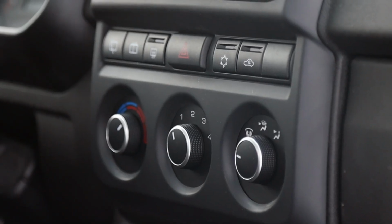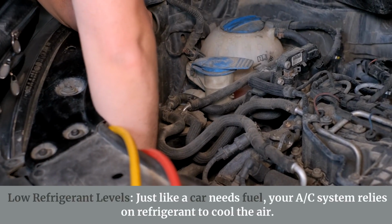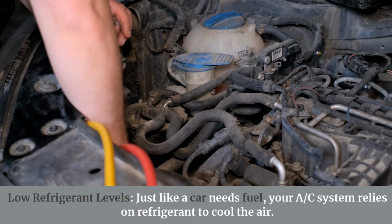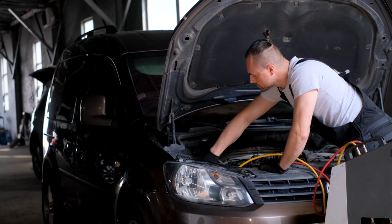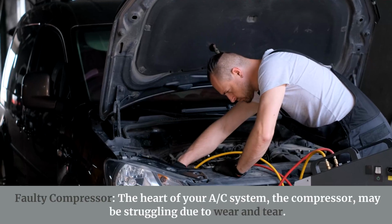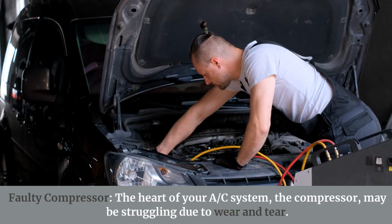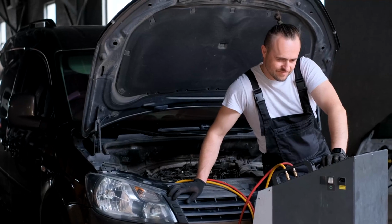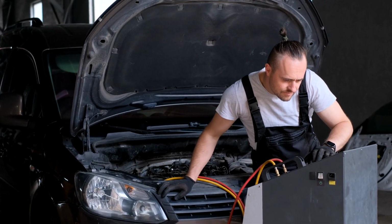The culprits behind the chilled-out meltdown. Low refrigerant levels. Just like a car needs fuel, your AC system relies on refrigerant to cool the air. Low levels can be attributed to leaks or gradual evaporation over time. Faulty compressor. The heart of your AC system, the compressor, may be struggling due to wear and tear. It's responsible for pressurizing the refrigerant, and any hiccups here can lead to a lack of cooling power.